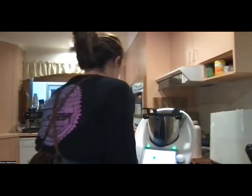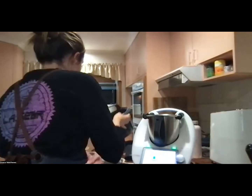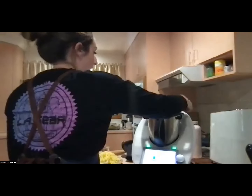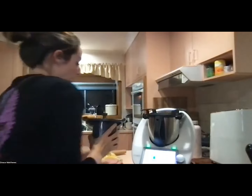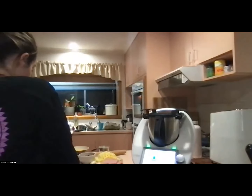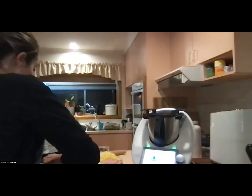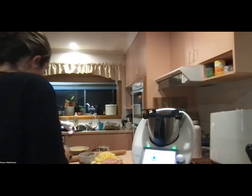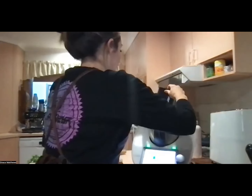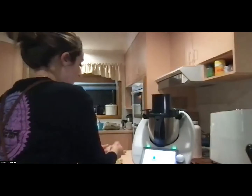I'll turn it around. So I'm going to empty my cheese back out onto my plate, and I'm going to show you a few other different things with it. But we're going to swap over to our slicer now. So for the slicer, we're going to flip our blade over. Little bits of cheese that didn't quite make it. Okay, we'll have our slicing action up. All right, and we're going to do the same thing. We're going to pop some ham in.